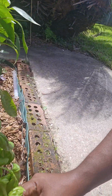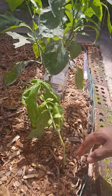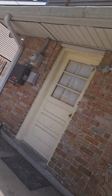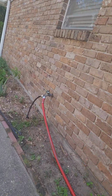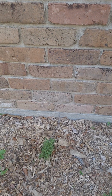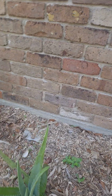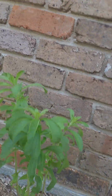And this is some more basil that I'm trying to keep going. And on the side, the mint has taken over. We still got the aloe. I moved the rosemary here. It hasn't been growing much, but it's staying healthy. The aloe won't do much. Here's the stevia I was just talking about.